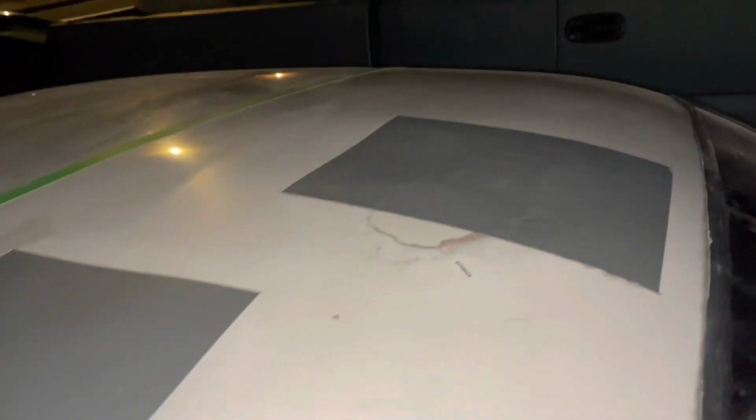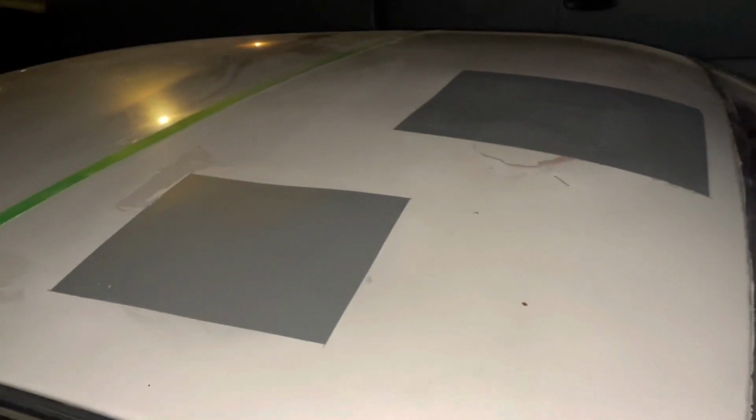So that's it. She's all primed up, bondoed up. Patches are done. That one's all patched up. I'm gonna throw a little bit of that rust protectant paint over this, just to make sure it doesn't rust out. But yeah, she's all patched.